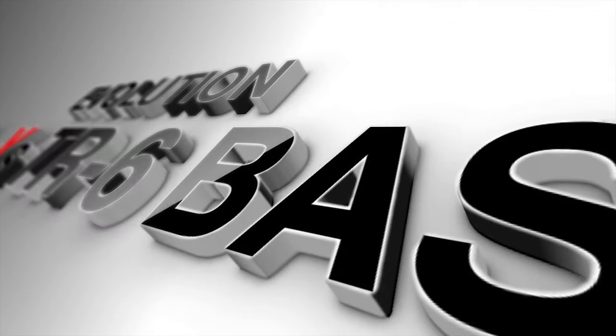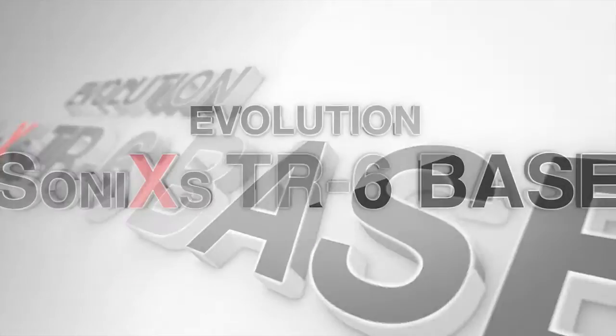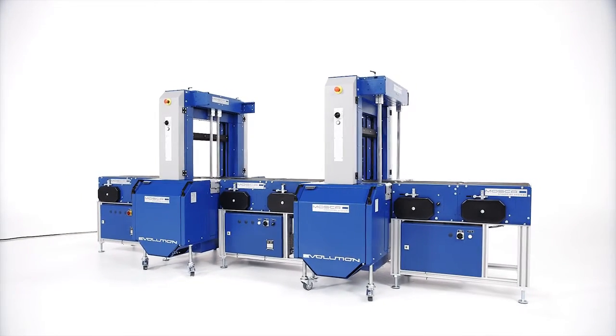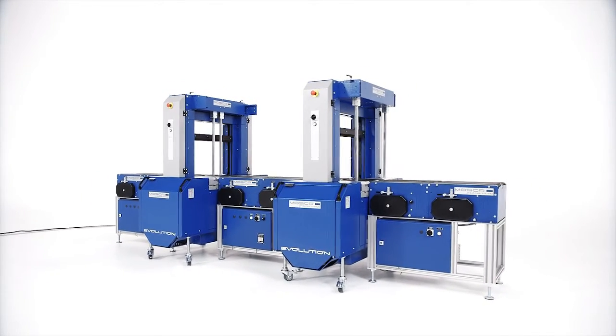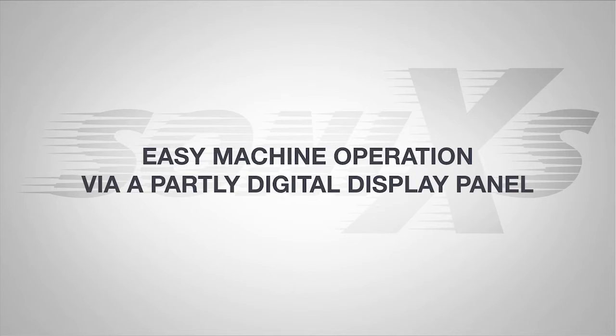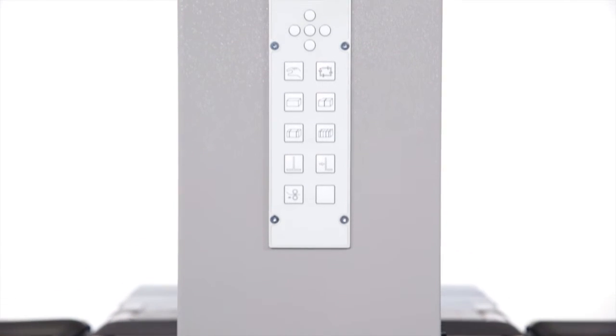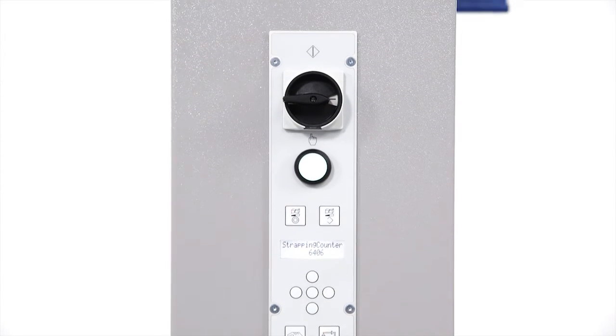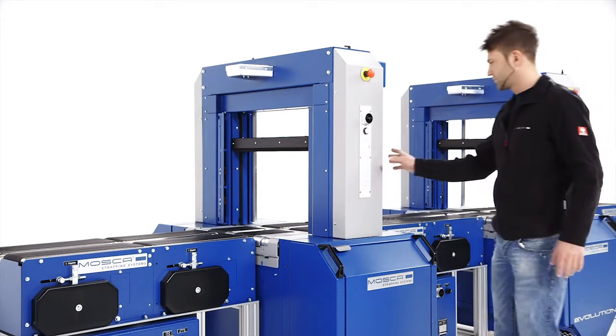Evolution SoniXs TR-6 Base, the cost-efficient entry model in the fully automated segment. The strapping machine can be integrated into diverse processing lines. Easy machine operation via digital display in the operating panel. Manual switching between different strapping programs, such as single, double, or multi-strapping.